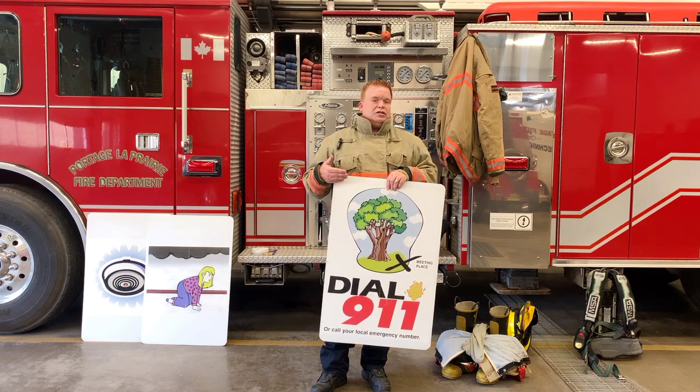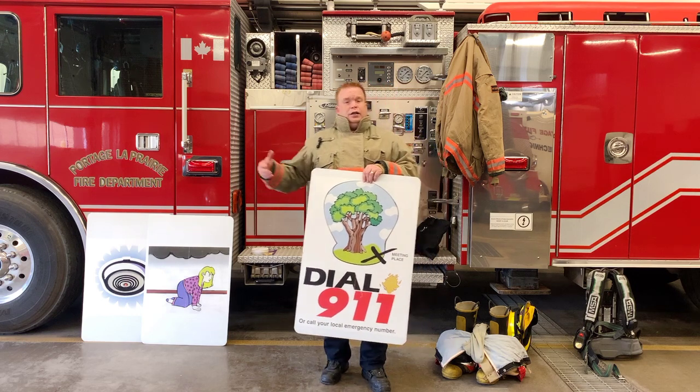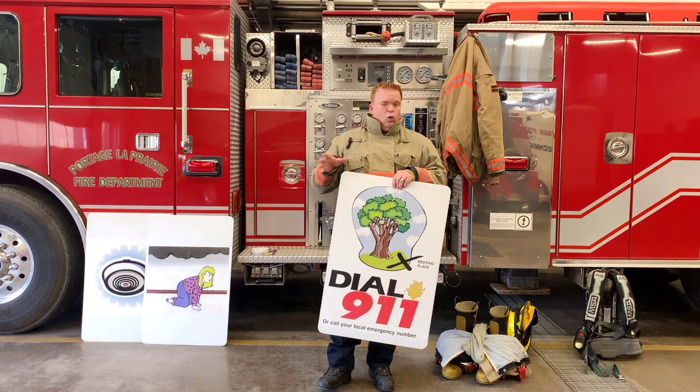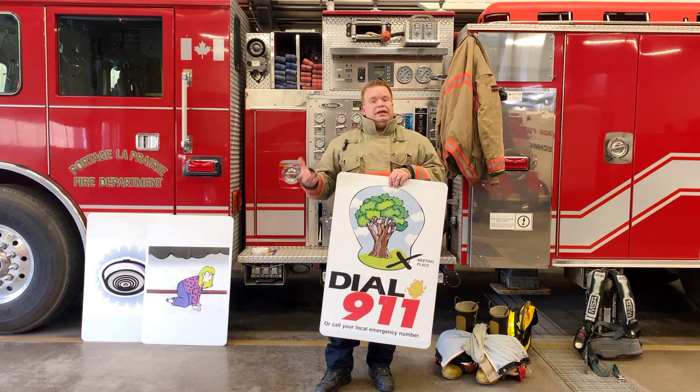Now that meeting place, it could be anything. It could be a big tree like the picture. It could be a fire hydrant, a lamppost, a fence, the neighbor's yard. Whatever it is, we want to make sure that the whole family knows where that meeting place is. And then when you get there, somebody takes attendance to make sure everybody is safe.